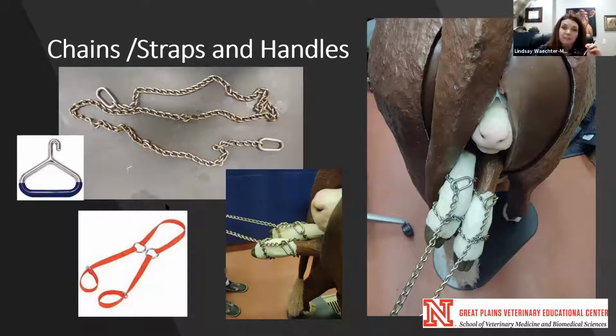But the big reason is in this picture right here. A chain is longer and I'm going to be able to get more of it onto the feet. And I can make this half hitch. And this is very, very important. This is something that if you don't know how to do, you should ask your veterinarian to definitely give you a demonstration, because it's very important.